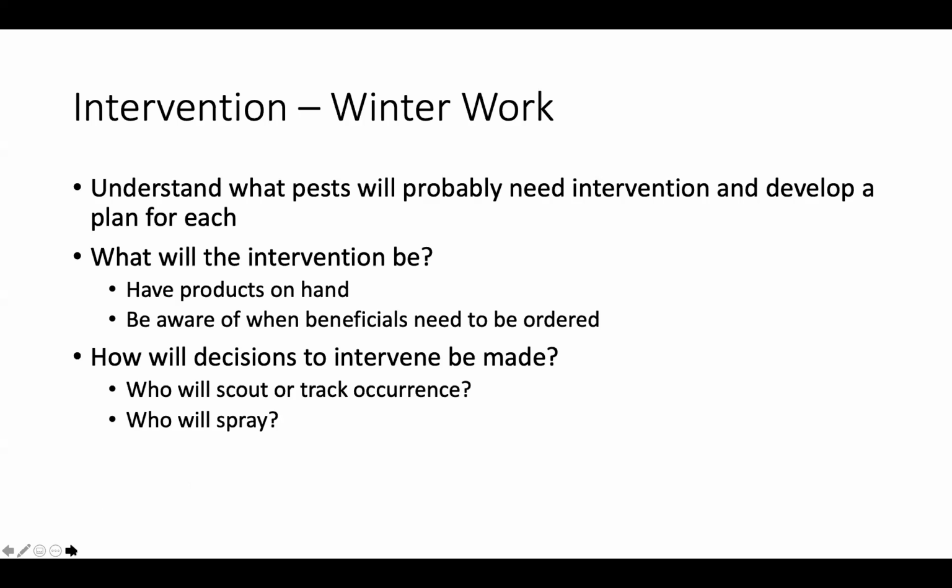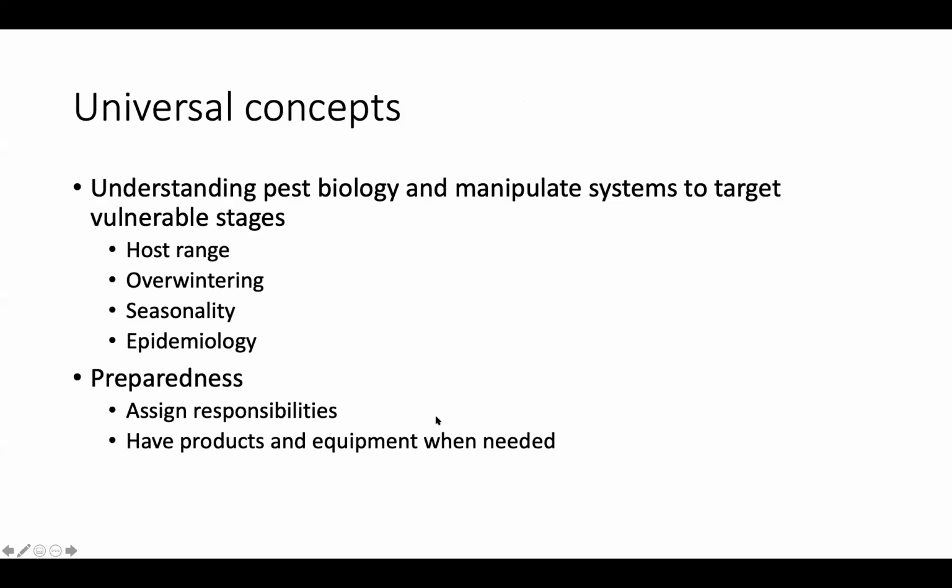All right. I think I finished that. So to recap, the universal basic concepts: it's really important to understand your pest biology and think about ways to manipulate your systems that you develop to target vulnerable stages of your pests. So understand the host range, where they overwinter, what season to expect them, and how quickly they develop. And then be prepared to deal with them. Assign responsibilities for monitoring, either by scouting or monitoring, tracking or forecasting websites, and have the products and equipment available when you need them.